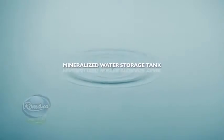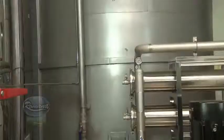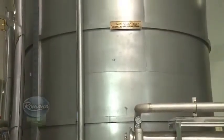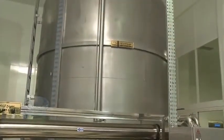11. Mineralized water storage tank. In this stage, mineralized water is stored in stainless steel 316L grade storage tank. Water is monitored with ultrasonic sensors and tested daily.